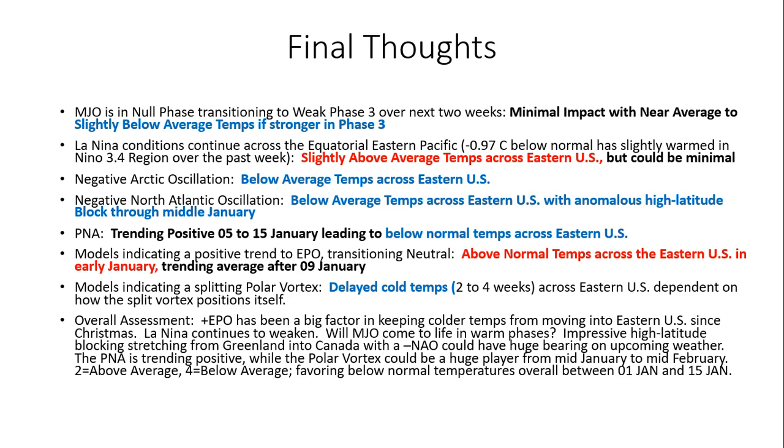Now, on the other hand, when the split vortex sets up over eastern Canada and directs the cold pretty much on its backside down to the eastern U.S., that could be a real interesting situation. It could be very, very cold in the mid-January to mid-February time period. So that's very much on the table tonight.